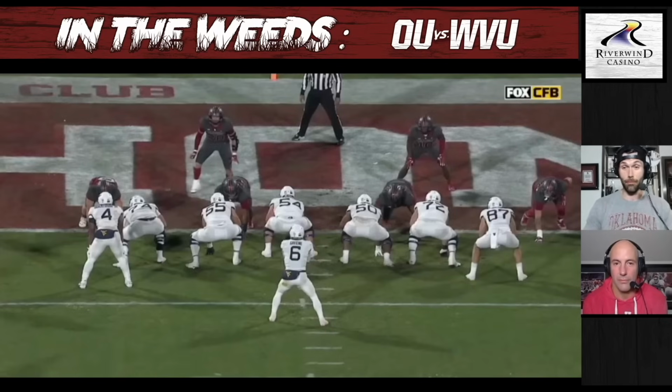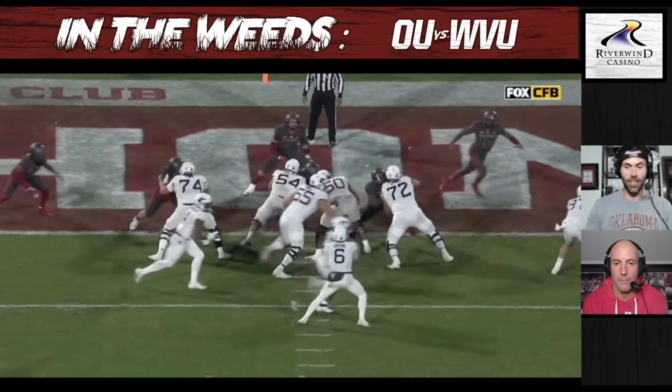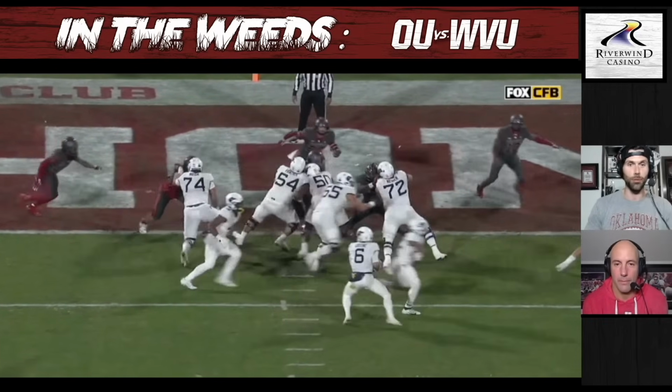fantastic job by Jacob Lacey. It's very similar to what he did in the goal line stand against Texas. Mm-hmm. He knows the pull is coming, and you can see Lacey's right here, right? You've got Lacey there, you've got Dejon Terry right here, and those big defensive tackles are the key to the Sooners stuffing this right here, because West Virginia's offensive line just gets no movement.